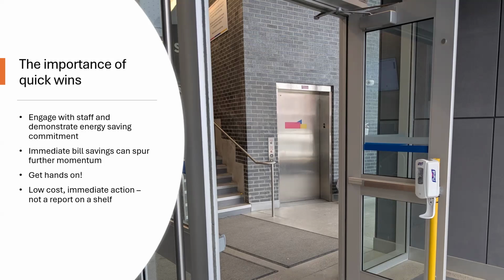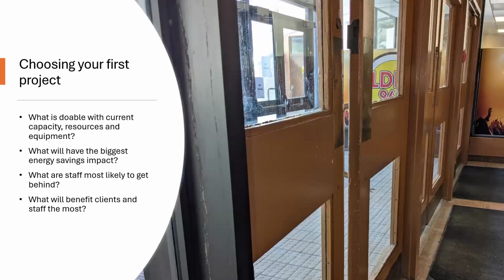And if you're wondering why I picked this picture, this was in one of my previous presentations. It's at the library where they have the doors propped open between the vestibule and the rest of the library. I'm sure there is a reason for why they have that there, but a quick win could be closing those doors. No cost.